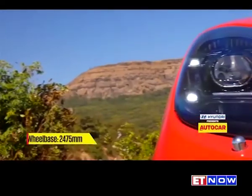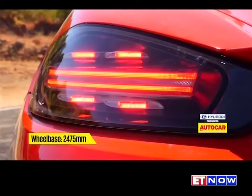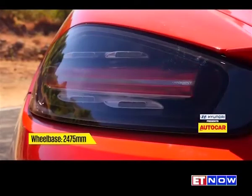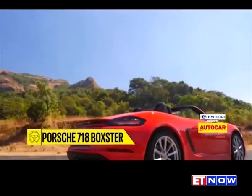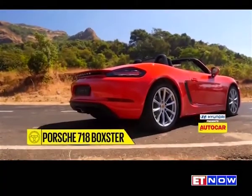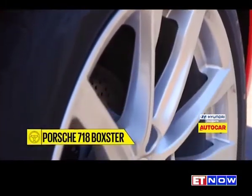However, the bi-xenon headlights with the 4-point LED DRLs up front and the Z-shaped LED lights with their own 4-point brake lights are the first things that catch your attention. The tail is rounder and visual width is enhanced by the dark strip that links the lights. The good thing is that we might just be seeing a lot more Boxsters on our roads.